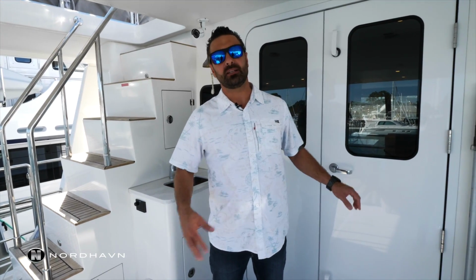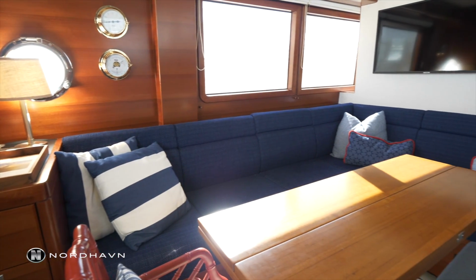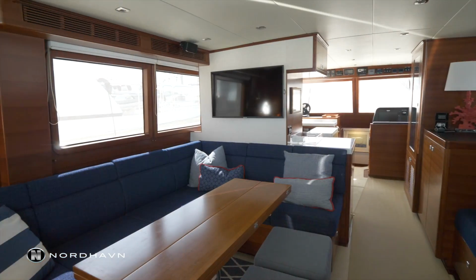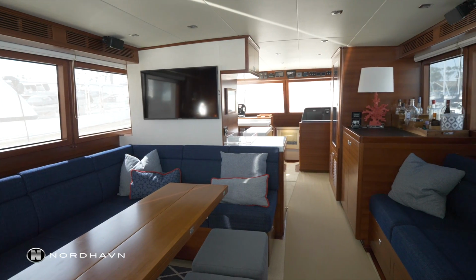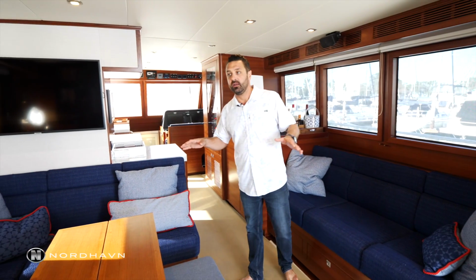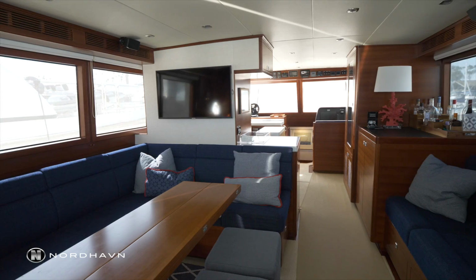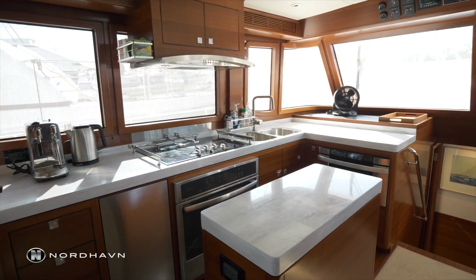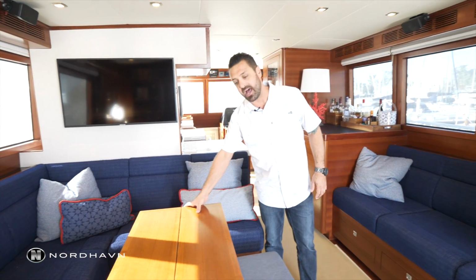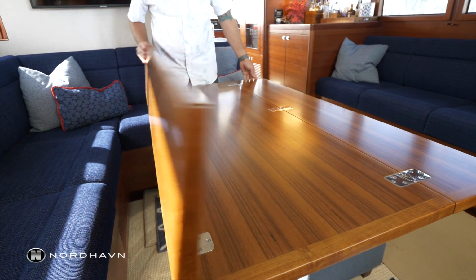From the aft cockpit here, let's make our way into the spacious salon area. So as you enter the salon of this Nordhavn 59, you'll notice that this is a bit different than the other 59s. What we've done is we've reversed the galley and the salon locations. So now you have this great salon area aft here. This table slides, it also unfolds to become wider if you have a larger party.